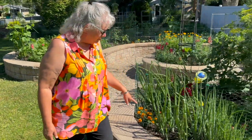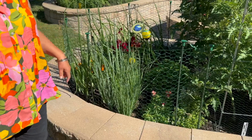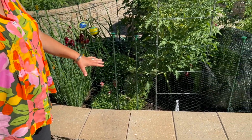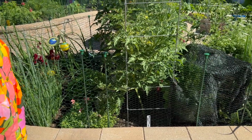These are my red ruby onions. They're doing very well. I've got some bunching onions. The one that's doing the best is the Ichikura. There's snapdragons and some lemon thyme. That is our favorite herb of all time. There's a mum and a lavender behind that.